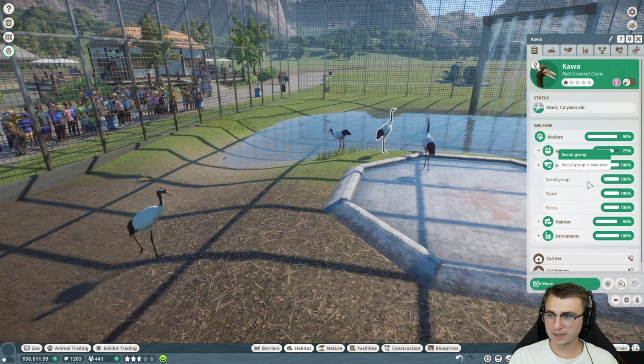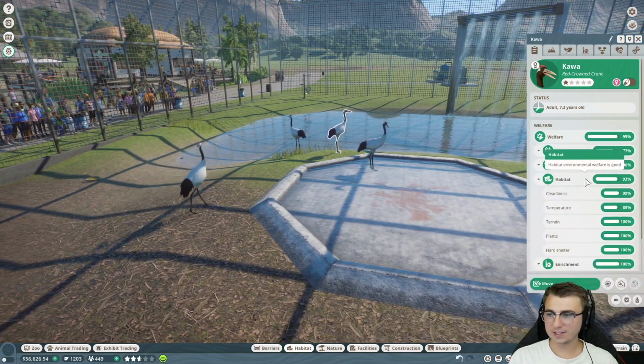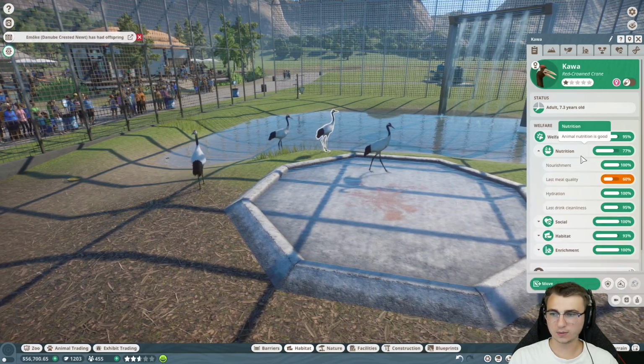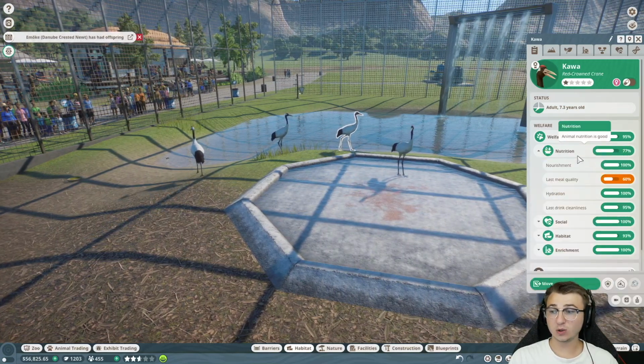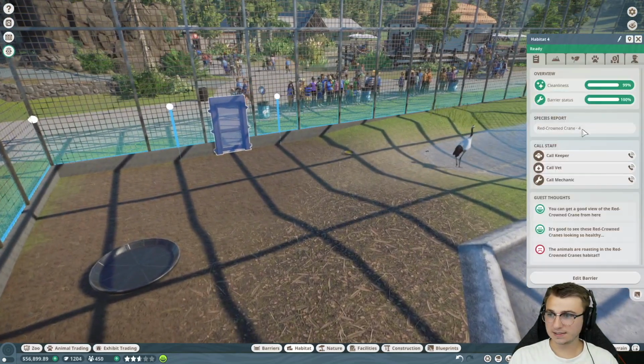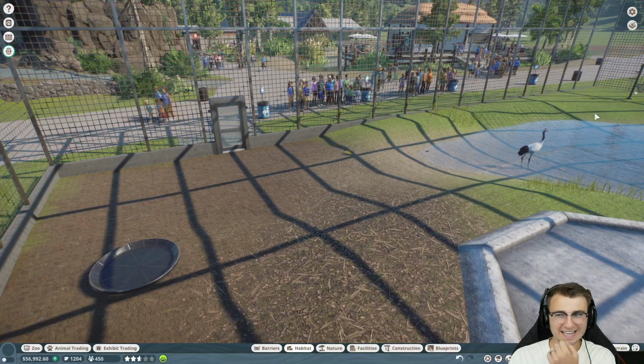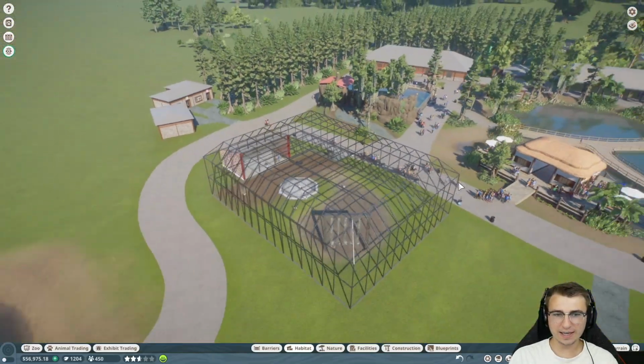With them placed in, let's take a look at their social group now. Perfect. 100%. That's what we like to see. Their temperature is still not well, so we're going to have to adjust that. Last meal quality, also not good, so we're going to have to adjust that. Let's come over here. Or wait, we're going to have to re-enable research here again.